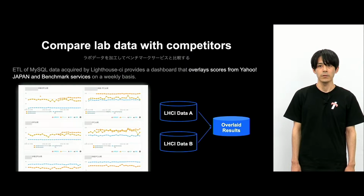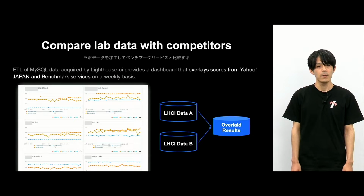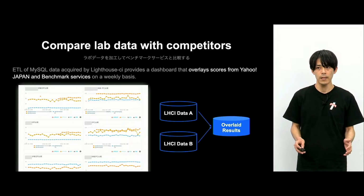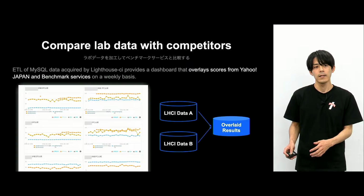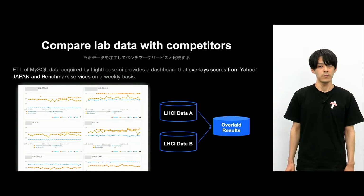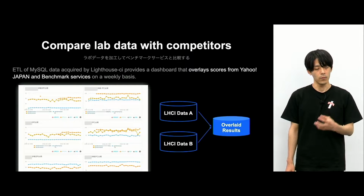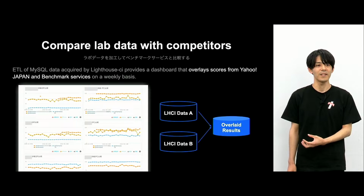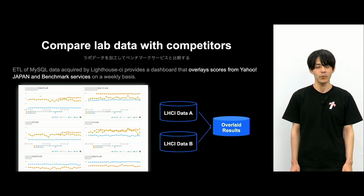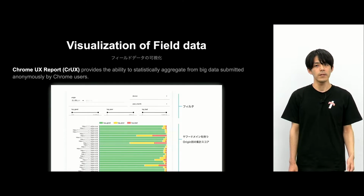Another is about field and lab data aggregation. Just a simple measurement makes it difficult to verify comparisons with the benchmarks mentioned earlier. Therefore, we have processed the data obtained by Lighthouse CI and also provide a dashboard that allows you to see the weekly transition of scores of Yahoo Japan services and benchmark services overlaid on top of each other. And through this, you can make a comparison with other companies.